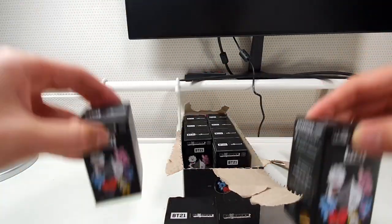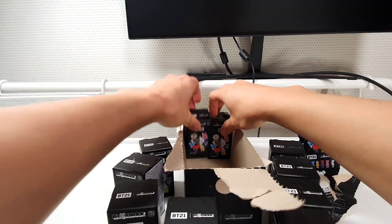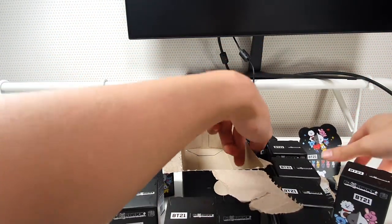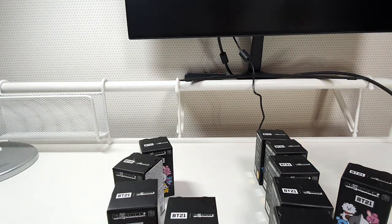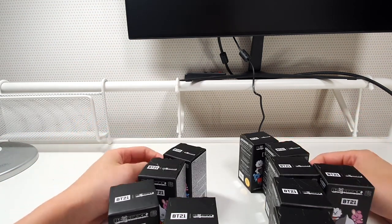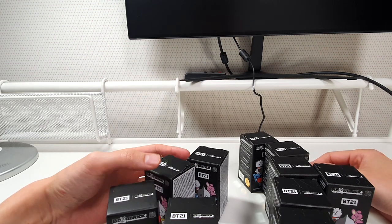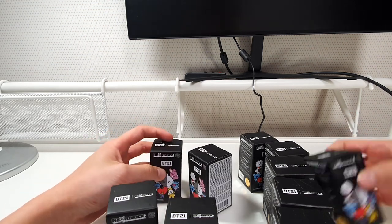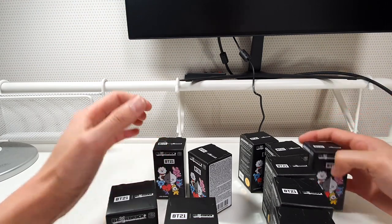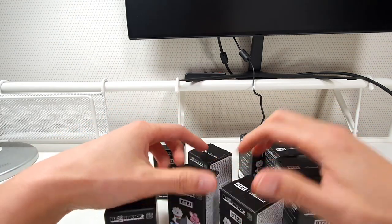Let's see who I get, and if I get 10 Tatas or 10 Cookies, then I'll call Medicom right away and be very mad. Okay, it won't be happening. Which one should I go first? They all look the same, so it doesn't show anything.